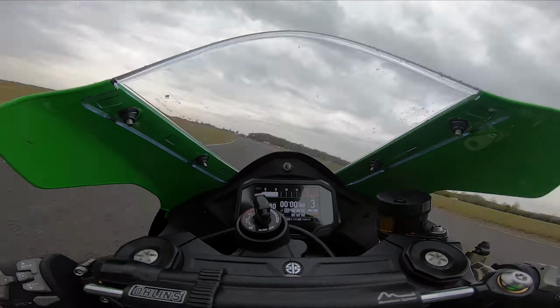ZX-10, baby, yeah! Wet track, slick tyres, 200 brake horsepower. So many revs to play with.